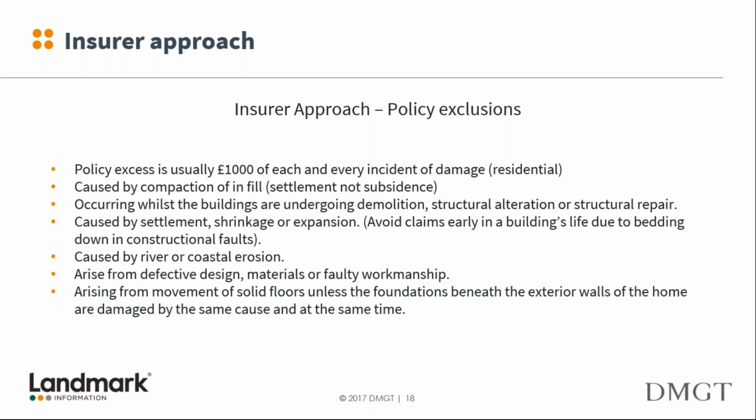Now, the insurers' approach to the policy: the important factor from the insurer's point of view is what is covered and what is not. So there are several exclusions. The most important of these is that every policy contains an excess of usually £1,000. So many claims are settled for this amount or less, and I know you can shop around; it's very easy to shop around for buildings and contents insurance.